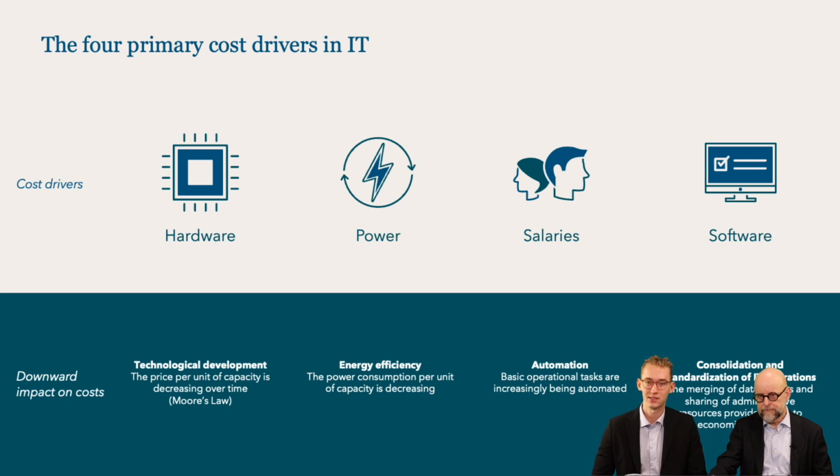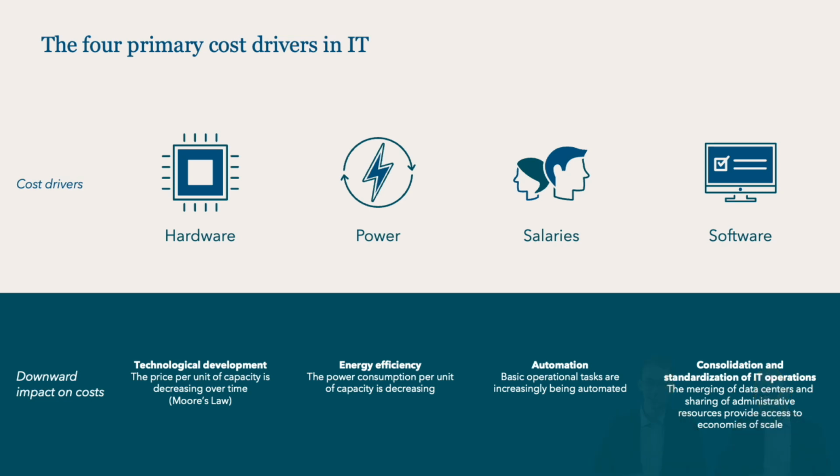Historically, when we looked at these, there's been decreasing costs, because there is some technological development in the hardware, so the price per unit of capacity has been decreasing. You've had increased energy efficiency, so you need less power. So the power consumption per unit of capacity is decreasing, and with the increased automation, each person is becoming more efficient, being able to complete more tasks. And then we had the whole consolidation and standardization of IT operations with the merging of data centers and sharing administrative resources and so on, providing increased access to economies of scale. All of this has had a downward impact on the costs.